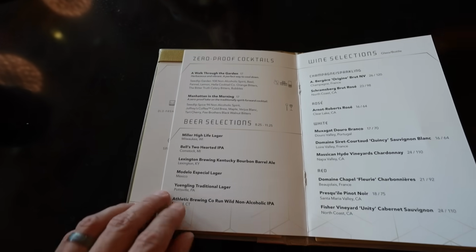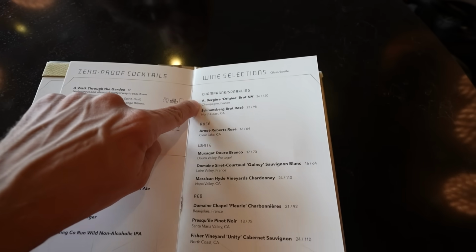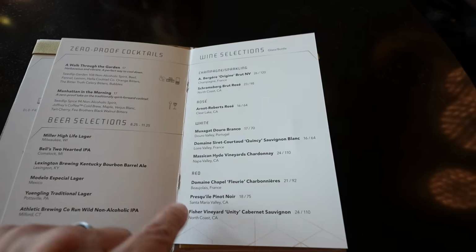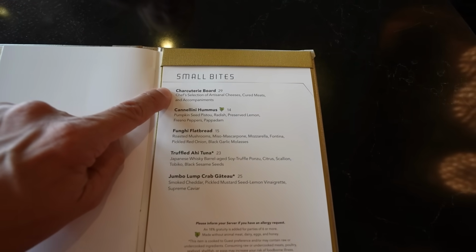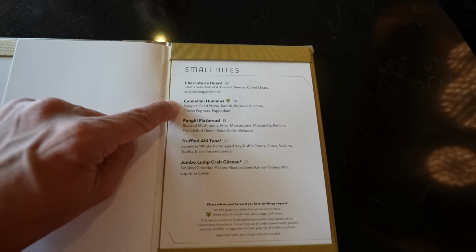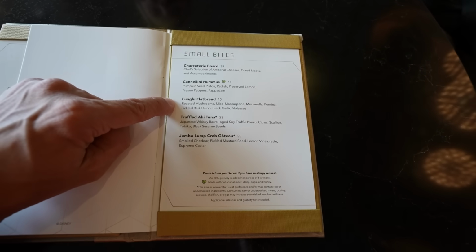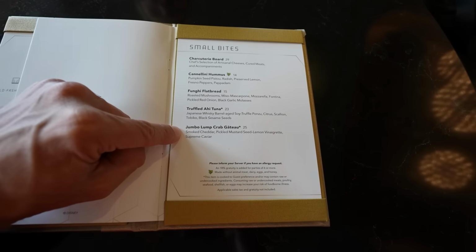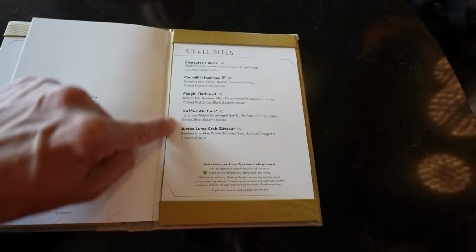Interesting. But then they also have beer selections, as well as champagne, sparkling wines, rosés, whites, reds, and then these are the food items. So they've got a charcuterie board. The cannellini hummus is their plant-based option. They've got a fungi flatbread, and they've got two seafood items here. I'm interested to see what you guys think of these seafood items. We ordered everything on this menu.